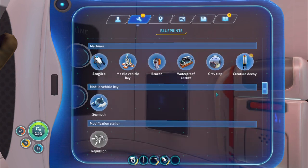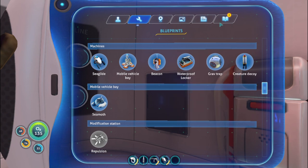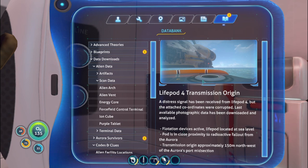Creature decoy. Attract creatures to its location. Can be deployed by hand or by submarine. Cannot be reclaimed once deployed. 3 titanium and a wiring kit. Shit. Yeah, I'm not dealing with that right now. Nope. First, let's take a look at blueprints, I guess.